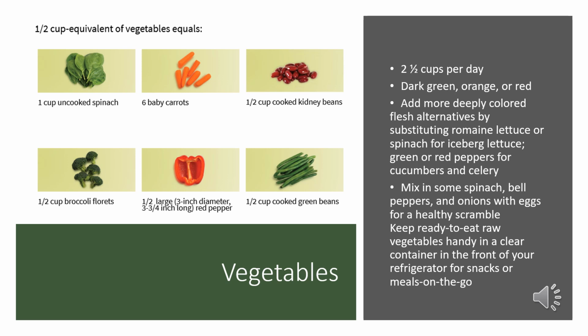Keep ready-to-eat raw vegetables handy in clear containers in the front of your refrigerator for snacks or meals on the go. Here are some half-cup equivalents of vegetables: 1 cup of uncooked spinach, 6 baby carrots, half a cup of cooked kidney beans, half a cup of broccoli florets, half a large red bell pepper, half a cup of cooked green beans.